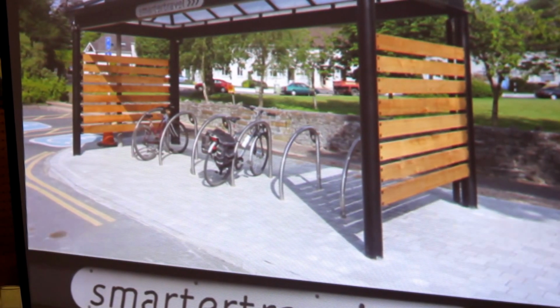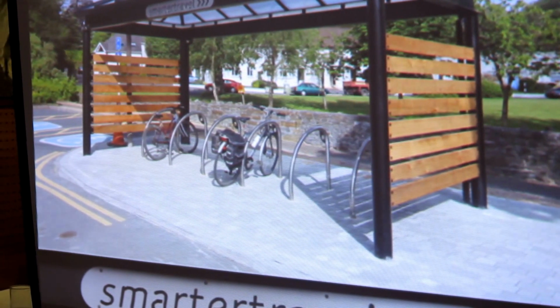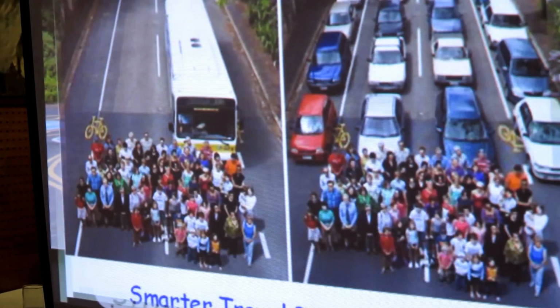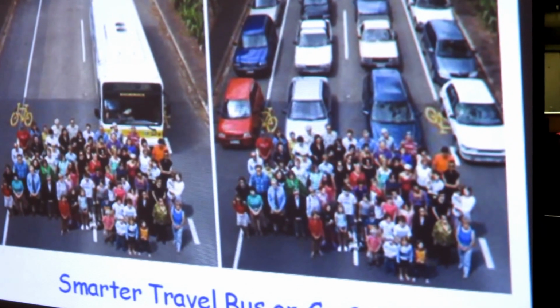We built a lot of bike shelters around the town centre, and we've also put in bike lockers. So you can rent a bike locker, put your bicycle in the locker itself, for an inexpensive amount during the year. And this is Smarter Travel, bus or car.